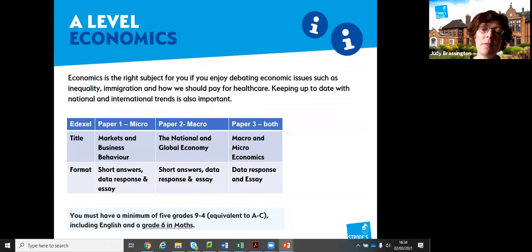A-level economics is if you enjoy debating economic issues such as inequality, immigration, how we should pay for healthcare, and wanting to keep up to date with international and national trends. We quite often get asked if you can do business and economics A-level, and the answer is definitely yes. They complement each other very well.